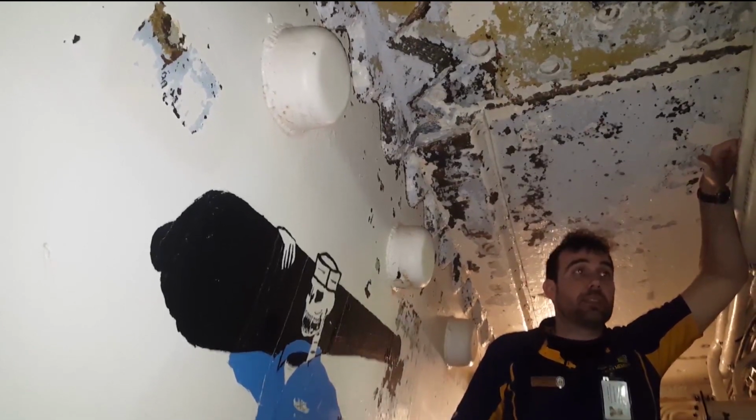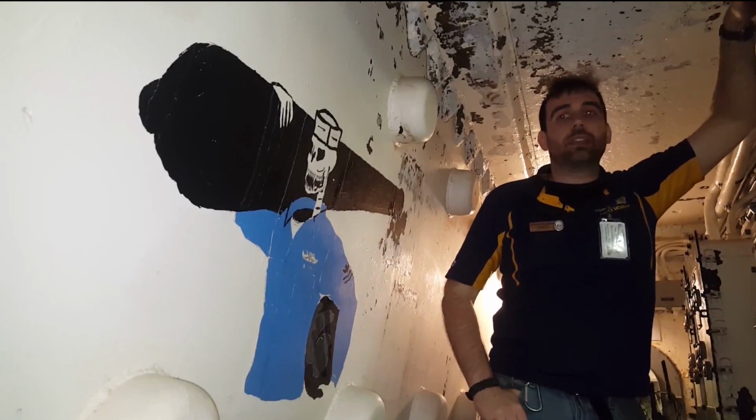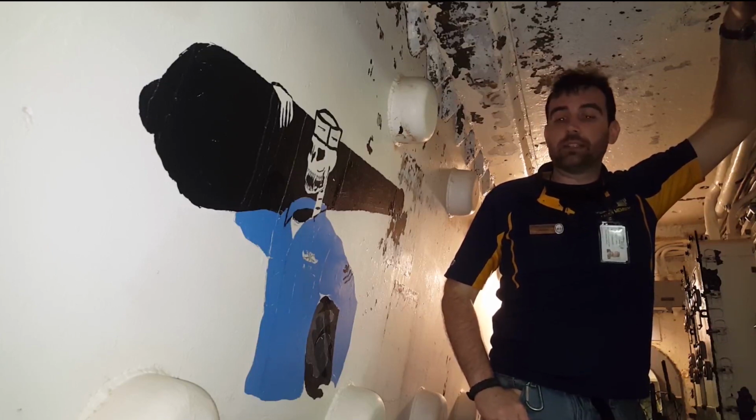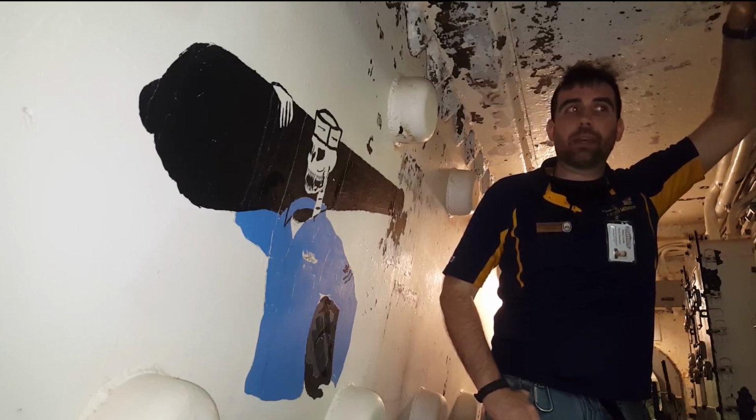So, as part of opening this space, we would send volunteers in here to paint it. Unfortunately, that project is on hold for the time being. We're not allowing volunteers on board the ship during the corona pandemic.